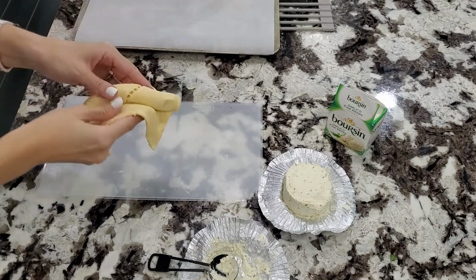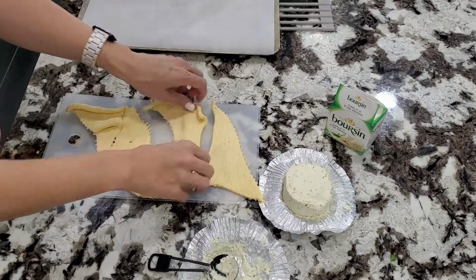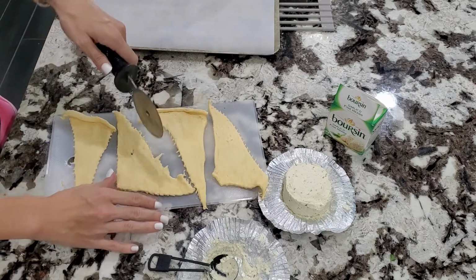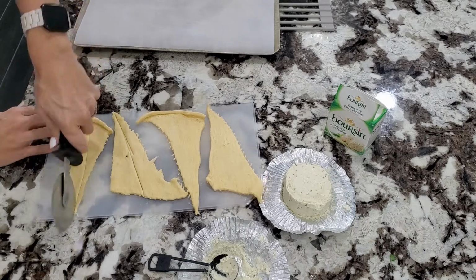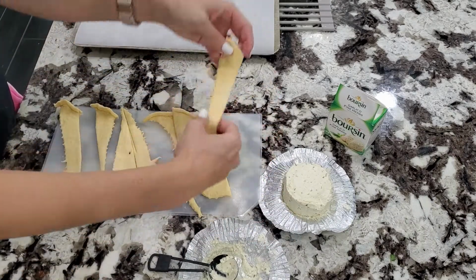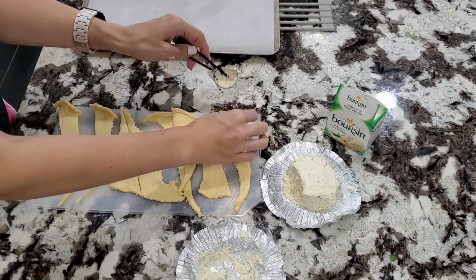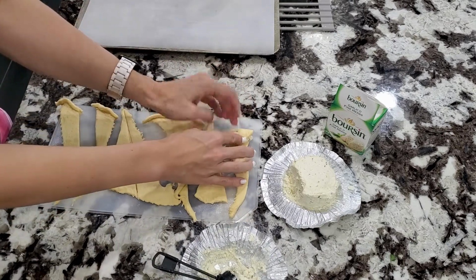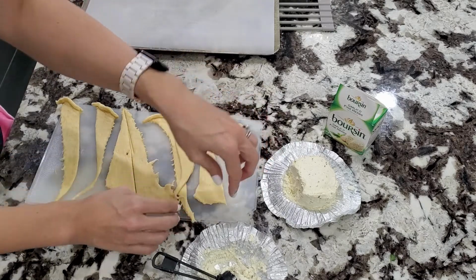Okay, so I've opened the crescent rolls and now I'm gonna separate them. And I'm gonna take the pizza cutter and just cut them in half from the center of the longest part to the middle of the tip, like so. And we're gonna take our garlic and herb cheese and put a tablespoon or 2, however much you feel like you want on it. The directions say 2, but that seems like a lot. And then you're gonna put on the longest part and roll towards the short part, trying to keep that long, narrow part in the center, like so. And do that for all of the crescents.